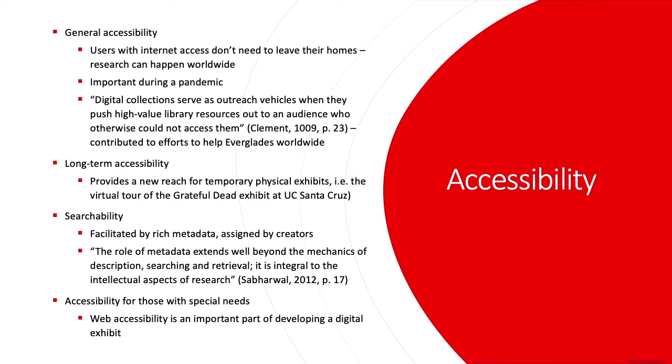Searchability of digital collections and exhibits also increases access. This is facilitated by rich metadata assigned to the collections by the creators. In fact, metadata is vital to digital, as Seb Harwell states in an article about developing a virtual exhibit on disability history: "The role of metadata extends well beyond the mechanics of description, searching, and retrieval. It is integral to the intellectual aspects of research." Of course, accessibility also includes providing access for those with disabilities. And while digital can provide that for those who can't easily leave home, that also means adhering to web accessibility standards.